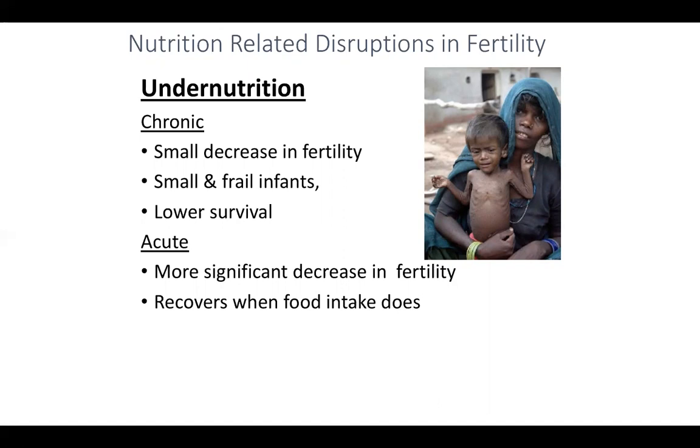There are a lot of other factors that probably affect the fertility rates in these countries, such as access to birth control, cultural beliefs, etc. So I think it's a really complicated picture. Acute malnutrition would be short term, but it could be very extreme. Like, for example, maybe for a month, you were only able to eat 500 calories. In these types of situations, you see more significant disruptions in fertility.